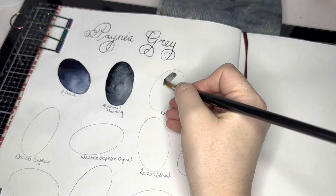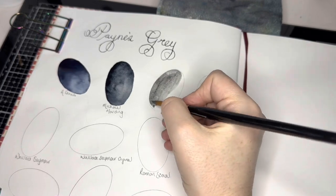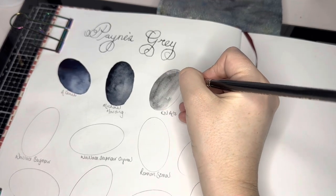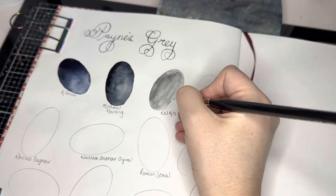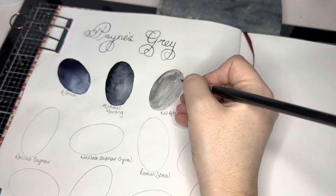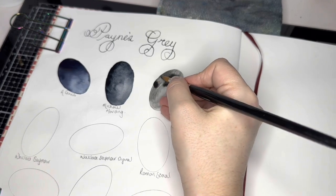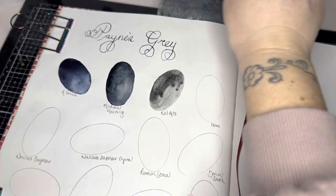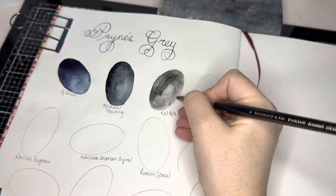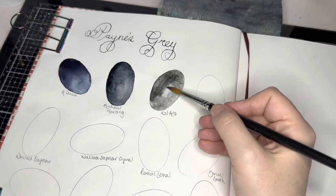So now I'm moving on to a KW Arts Payne's Grey. These paints are made by Katie in the UK, and I think are pretty much handmade to order. She has a small little Etsy shop, so you can find her on Etsy. I think the Etsy shop is called KW Arts Creations, maybe. She's got some really lovely mineral colours, and these are relatively new to my collection, so I haven't used them tons and tons, but there's just something really nice about buying watercolours from small independent makers.